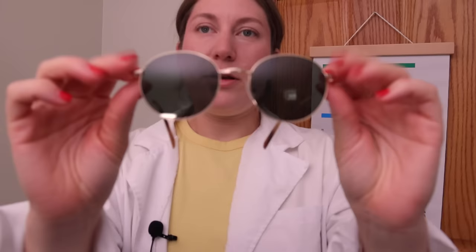So first we have these frames, these metal frame glasses. They have kind of a rounded shape here. And let's go ahead and try those on. Okay. So those are looking just a little bit small for your eye. I was able to see just a little bit of your eyes peeking out there. These are beautiful glasses and I love the style and the frame of them. I just think you need a slightly wider frame.